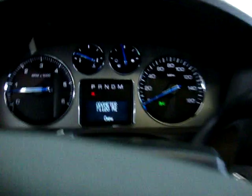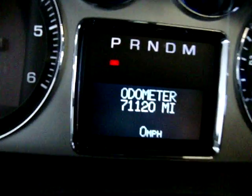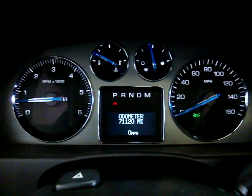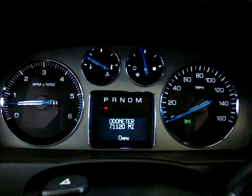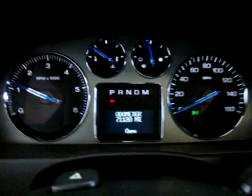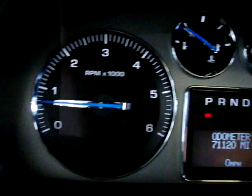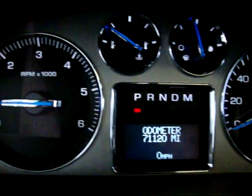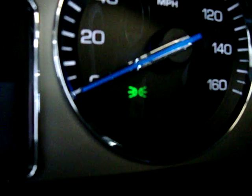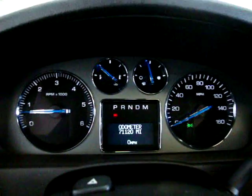Alright, the car has 71,120 miles. It's still under the manufacturer's warranty on the powertrain, which is 5 years or 100,000 miles. Let me go ahead and rev the engine. Okay. And the reason I'm doing that is just so you can see that the car is running with no check engine light on, no airbag lights, no service engine soon, no maintenance due on. There's no lights on whatsoever except for the little green light, which is the daytime running lights, which come on because I'm shooting this inside of a building.